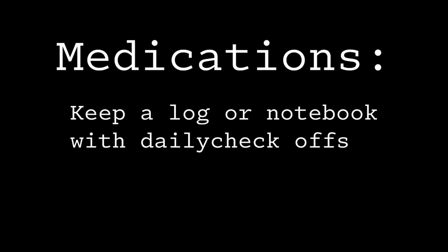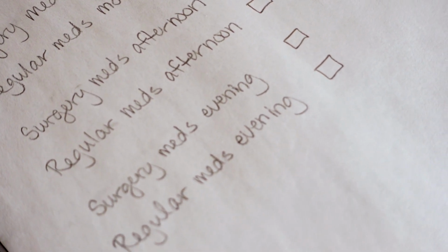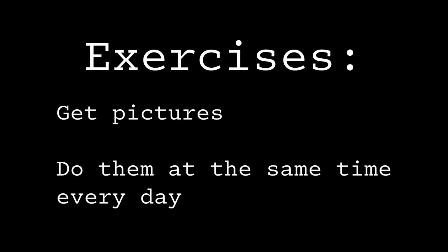Your medical team will help you keep on track, but a couple of ideas that have worked for people in the past include: Medications. Have a log or notebook with daily checkoffs to keep track of doses for your surgery meds and any regular meds. Sometimes regular medications need to change for a while after surgery, and this helps keep everything organized. Exercises. Get pictures of exercises from your PT and do your exercises at the same time every day.